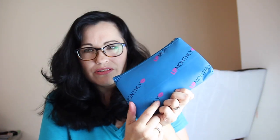So, does this look familiar? The bubble mailer is a nice pretty color. This is what the bag looks like. I don't know what I'm going to do with all these bags, but I think most of the time the bags look like this. They have Lip Monthly with a little lip symbol. Every now and then I think they'll give you one that looks different, but anyway, it is what it is.